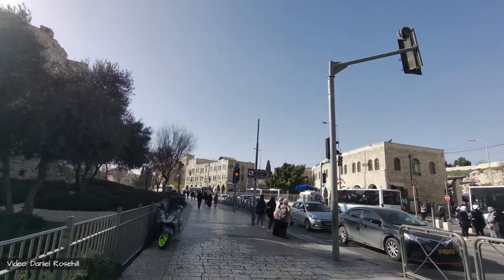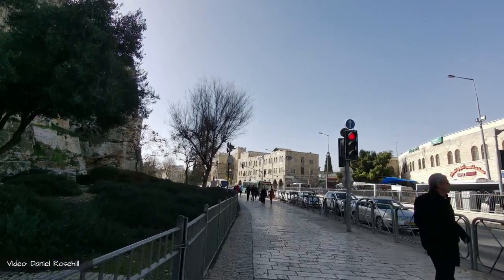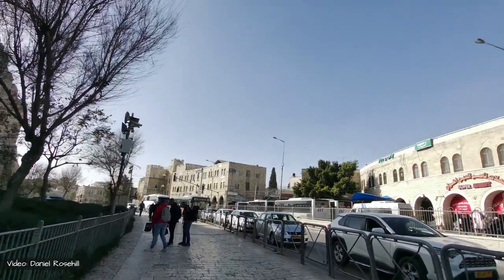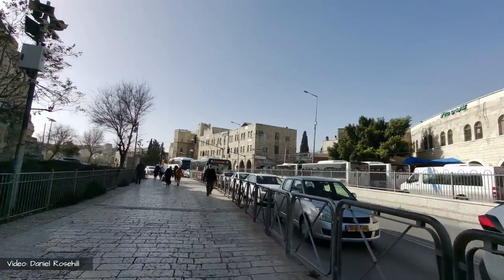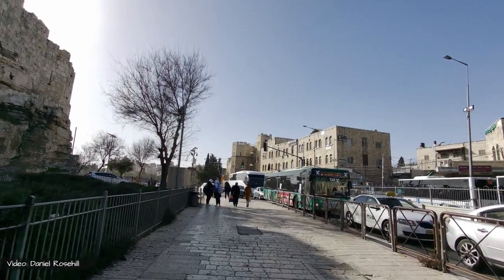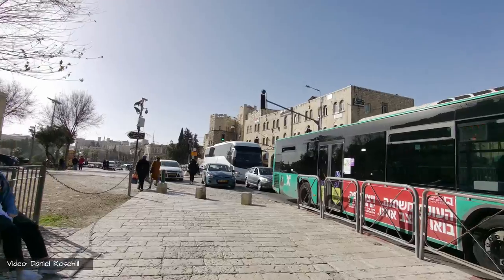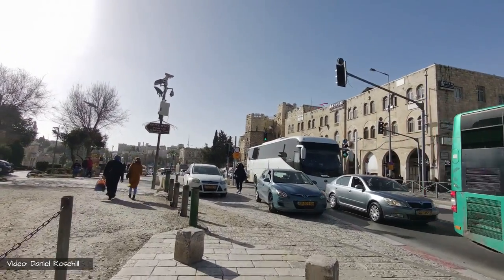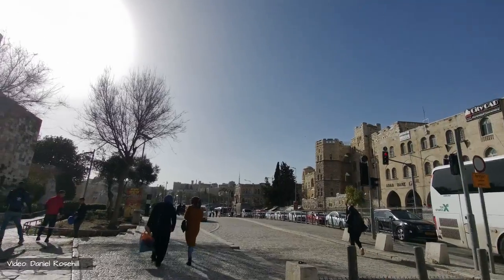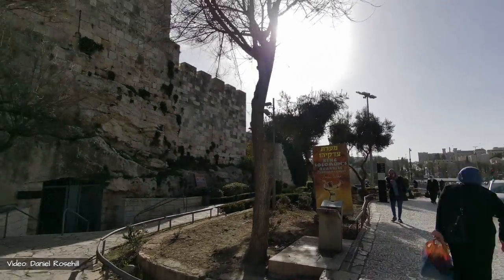But I think the best thing to say, I don't want to say things I can't back up with statistics, is that the relationship between the city of Jerusalem, which is basically a Jewish municipality, and the population here is probably very tense. I think that's uncontroversial to say that much anyway. Zidkiyahu's cave is here, currently not open.